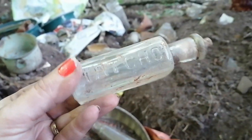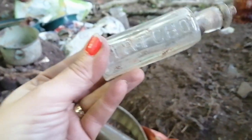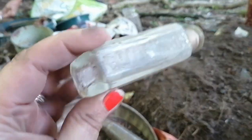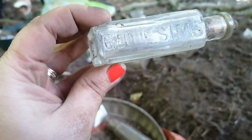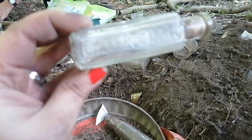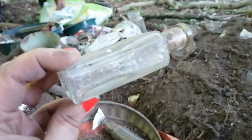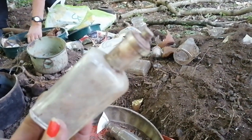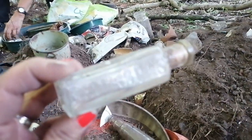Dave dug this out. Lovely bottle which says tattoo down the side, and Geo R. Sims, which I suppose is George Sims, on the side. And it's still got a metal stopper in the top. Beautiful.